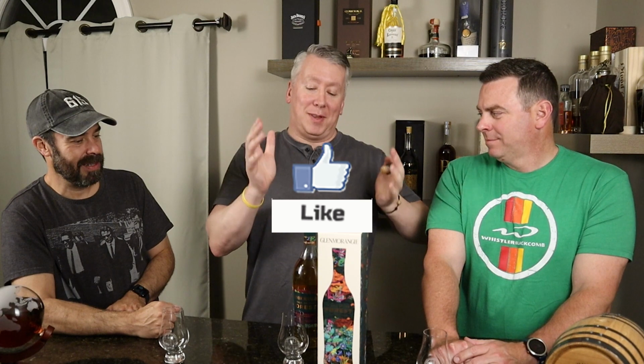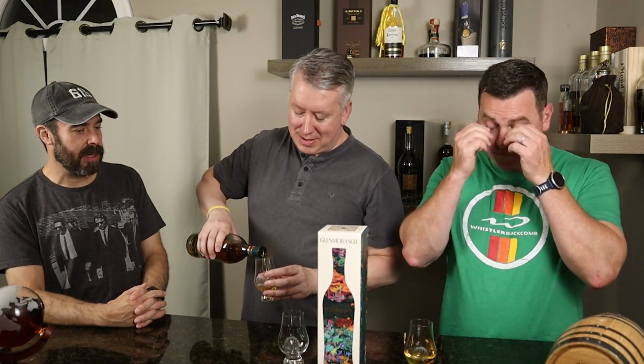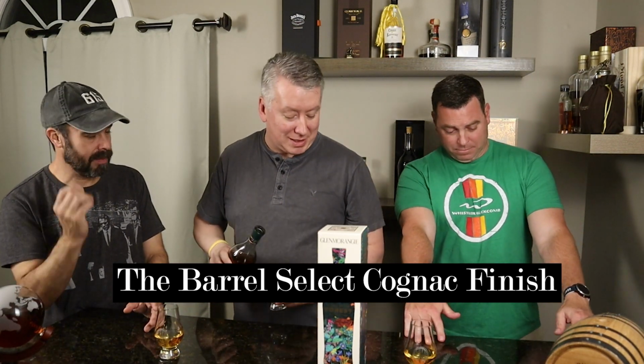All right, right here we got a thumbs up for the bottle open. I've been really looking forward to cracking this guy, so super excited. We drink fast, so a healthy pour. The last Glenmorangie we did wasn't spectacular. It was okay. What was that? I remember the cake, I remember you guys loving that. What was the last one? Do you remember? Not off the top of my head.